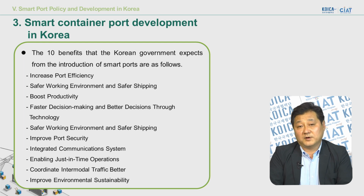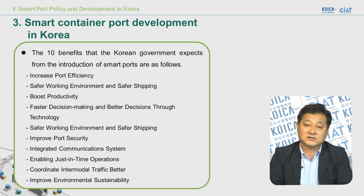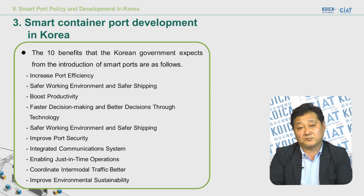The Korean government expects 10 benefits from the introduction of a smart port. Port efficiency will increase because automatic identification and detection of containers in the smart port will help ports increase handling capacity.